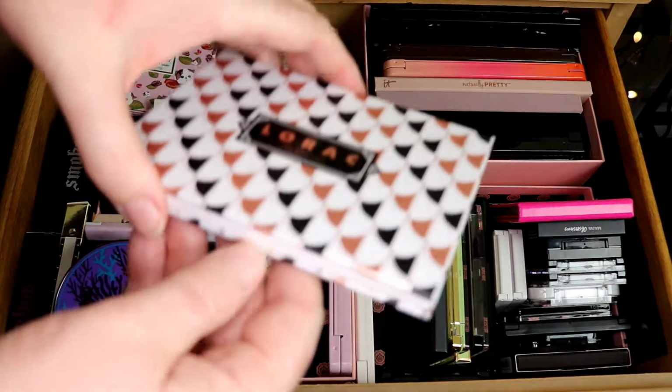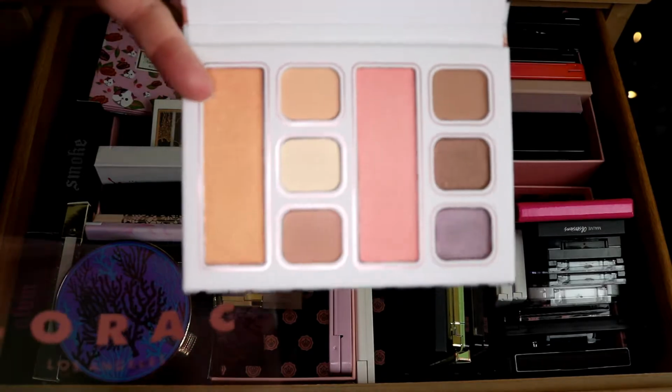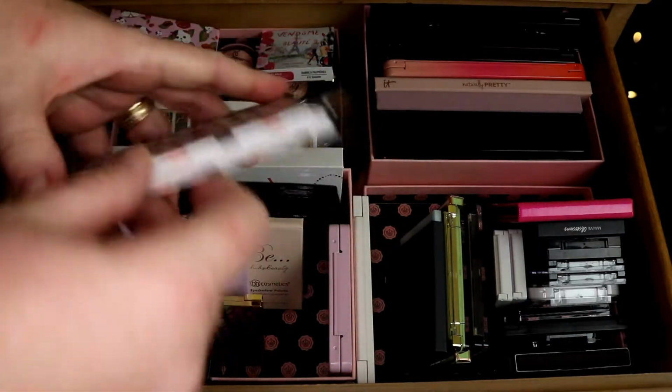Then I have this one from Lorac. This one I have not tried yet. I did order this actually off of Overstock. I don't know. I thought it was pretty, so I picked that one up.